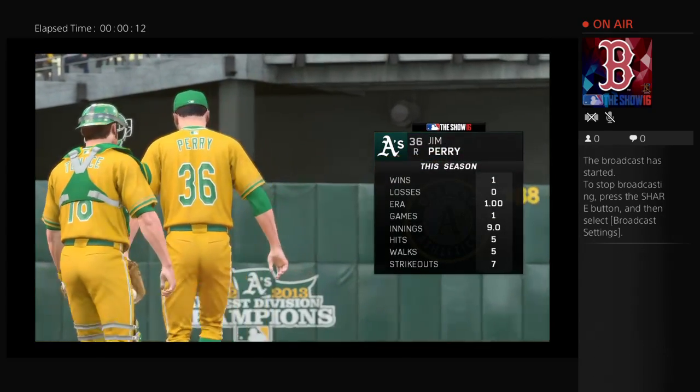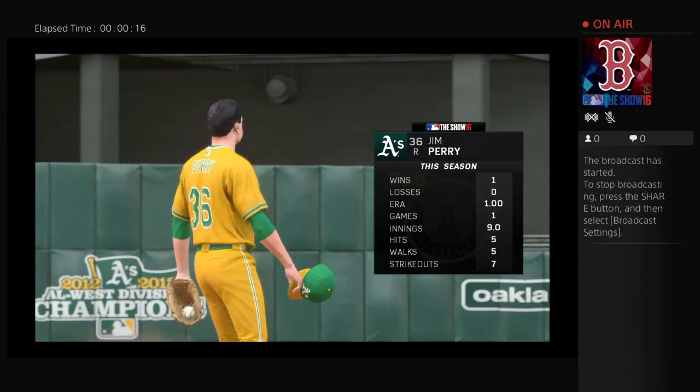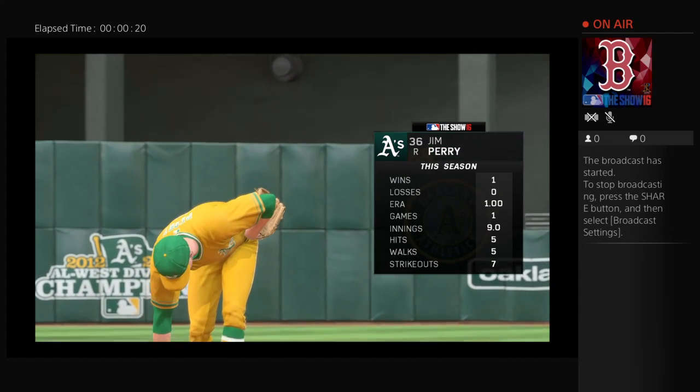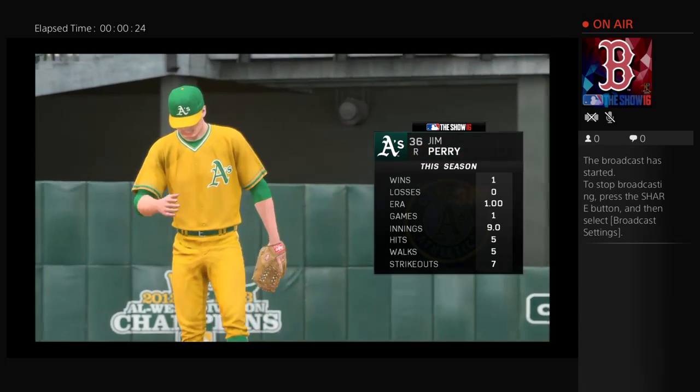Jim Perry is on the mound for game 2. Eric, any thoughts? Yeah, guys, real exciting for him. In his last start, he recorded his first big league win. They gave him the ball after the game. We'll see if he can get number 2 here.